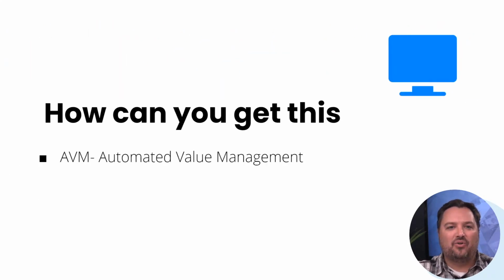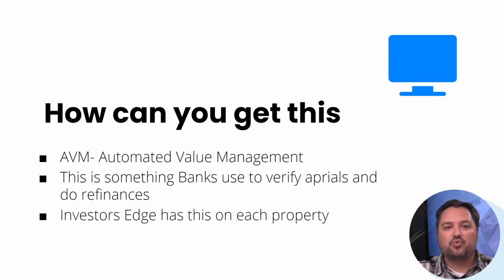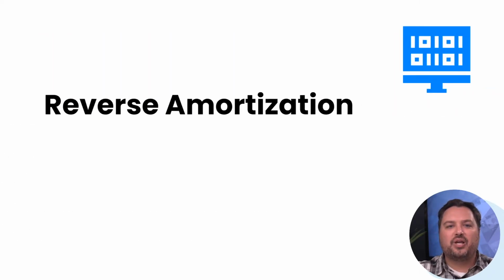So how do you get all this? Well, the AVM, automated value management system, is computerized. This is something that banks used to pay for to verify appraisals and do refinances. Investor's Edge, like I just showed you, has it on each and every property. It's computer generated and it's super easy.